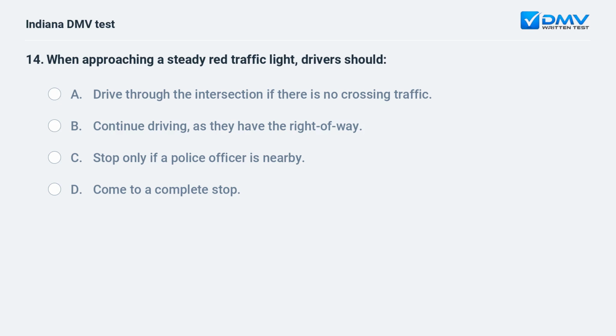When approaching a steady red traffic light, drivers should A. Drive through the intersection if there is no crossing traffic. B. Continue driving, as they have the right of way. C. Stop only if a police officer is nearby. D. Come to a complete stop.